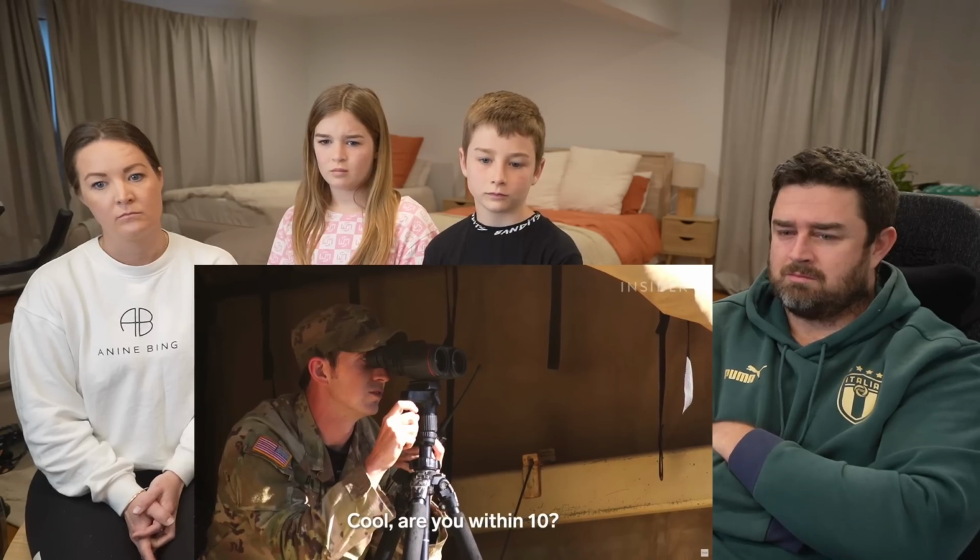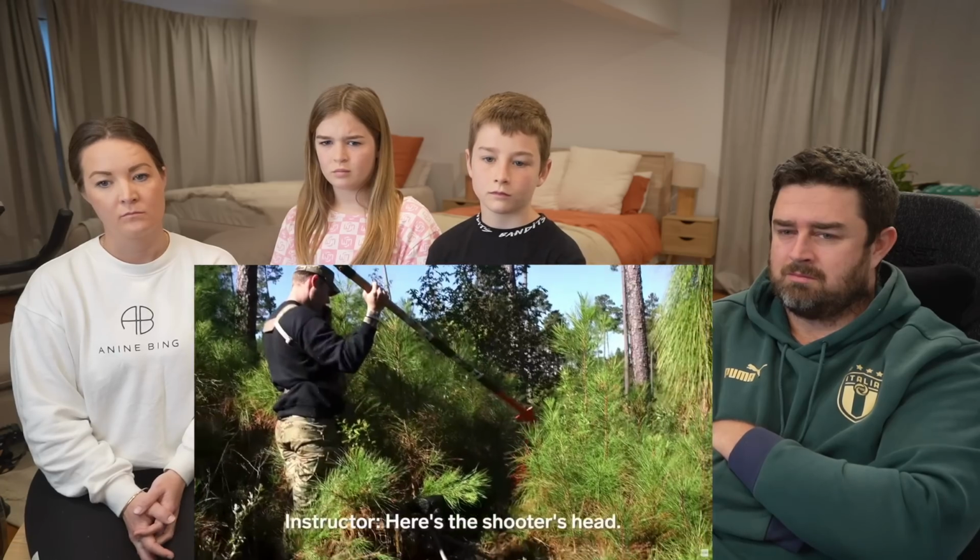Finally, to pass the exercise, the team must evade detection from the instructors scanning for them from the back of the truck. But even the smallest of indicators will give them away. Here's the shooter's head.